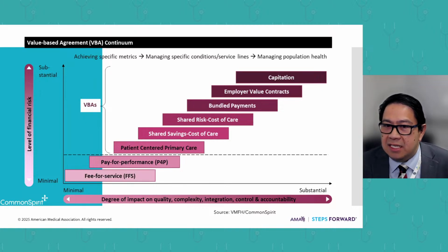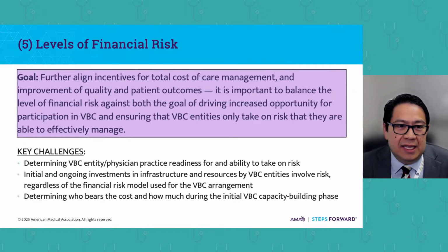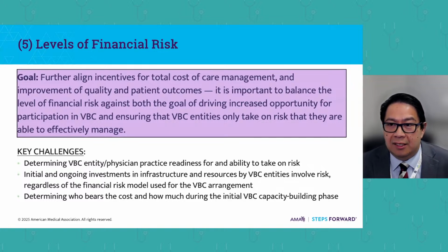So if you go to the next slide, it's really important to start aligning incentives for the total cost of care management, and really the quality and patient outcomes with that level of financial risk. So as you improve, you want to make sure that you start also improving your capabilities.